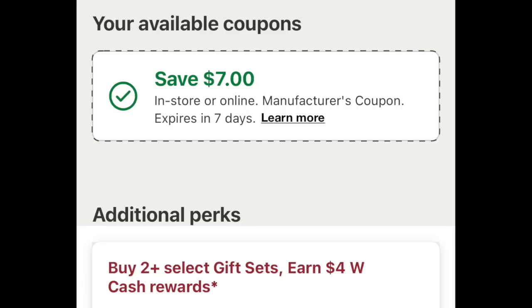We have buy 2, get $4 back in Walgreens cash, and it's right below before you load the coupon. It's right there. So that is really fantastic.